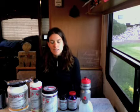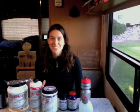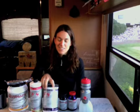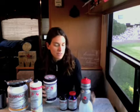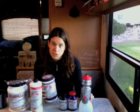Then in transition, while I'm getting all my stuff organized, right before the swim start, I just had a throwaway little plastic bottle with some EFS in it to sip on before we got in the drink. I usually mix my EFS as 2 level scoops in a regular size water bottle, which is just under 200 calories.